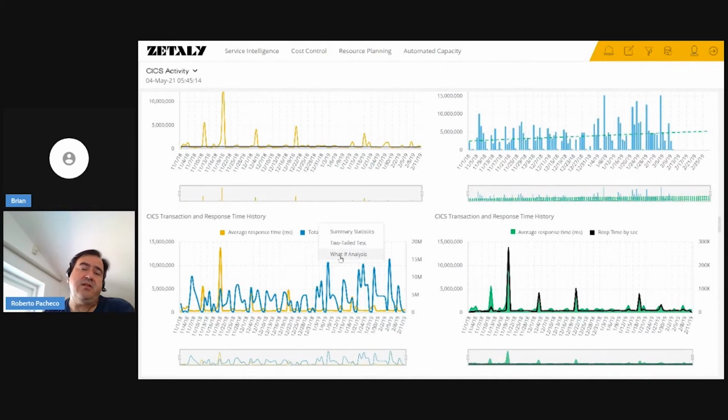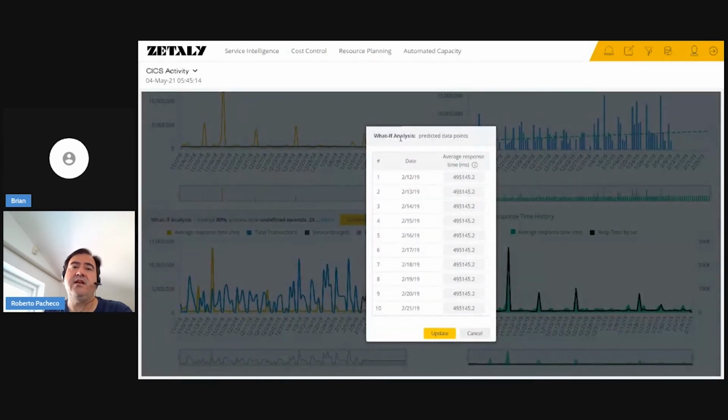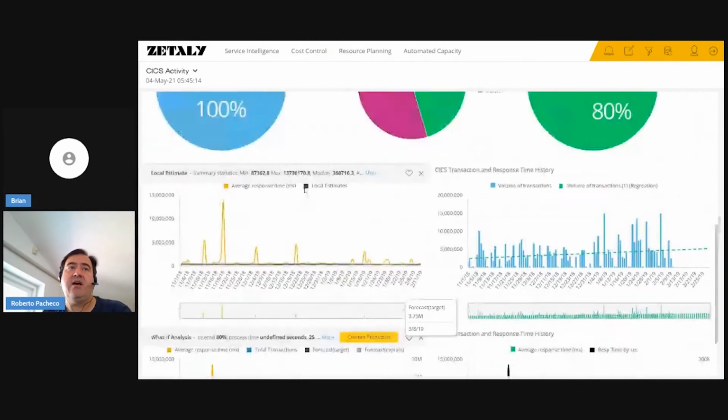Also, we have here the possibility to use what if, if you want. Okay, it's another engine that we have. In this example here, we have a widget with response time and total transactions. And if you want to apply a what if, it's possible as well. So a line will be drawn here with the forecasting for both KPIs, and with the what if, you have the possibility to customize the analysis. So if I click here, you have the forecasting points, and you can change for a specific average response time. You can change the numbers here to do a what if with the customized points. Okay. So that's the possibility you now have with this solution.